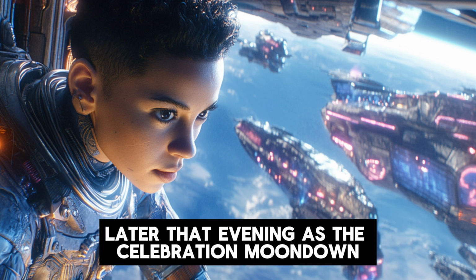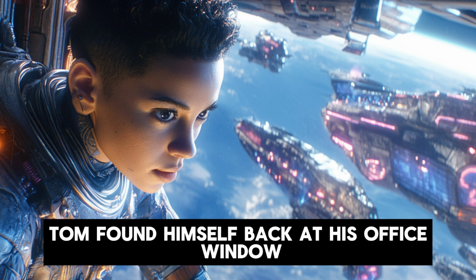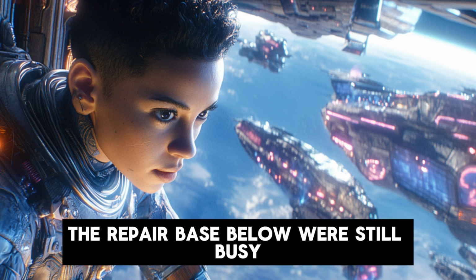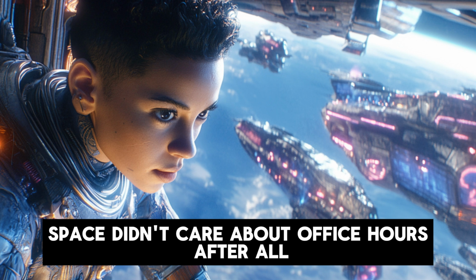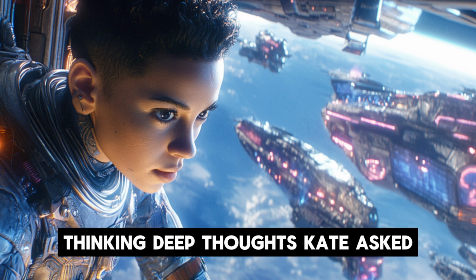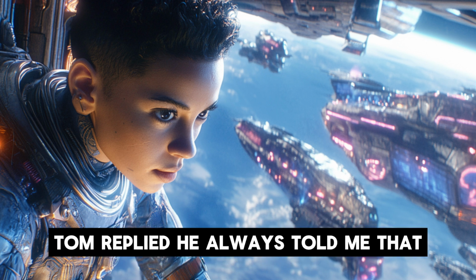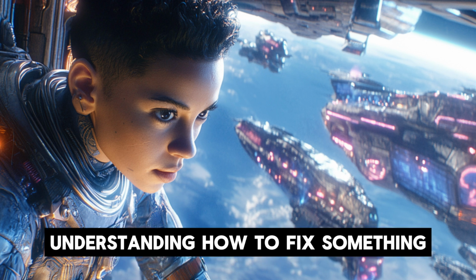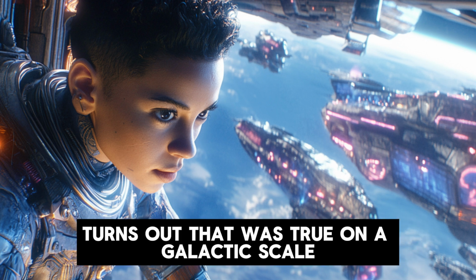Later that evening, as the celebration wound down, Tom found himself back at his office window. The repair bays below were still busy. Space didn't care about office hours after all. "Thinking deep thoughts?" Kate asked, joining him. "Just remembering what my grandfather used to say," Tom replied. "He always told me that understanding how to fix something was just as important as knowing how to build it." Turns out that was true on a galactic scale.